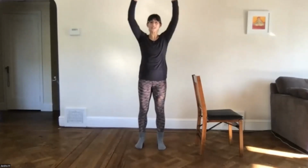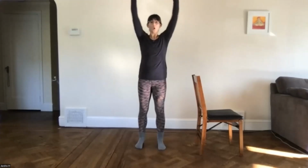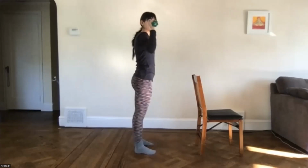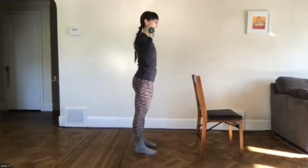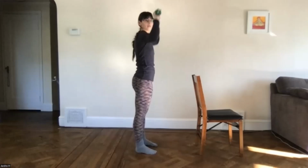So this can be quite tiring, overhead presses. So if it gets too tiring, get rid of the weights, no problem. Or you can alternate one arm and then the other. Your arms aren't going directly over your head, they're going slightly forward. So they're mostly going overhead, but they're slightly forward. If you're seeing me from the profile, I'm not back here because that really puts a lot of pressure on this spine. You want to go slightly forward.